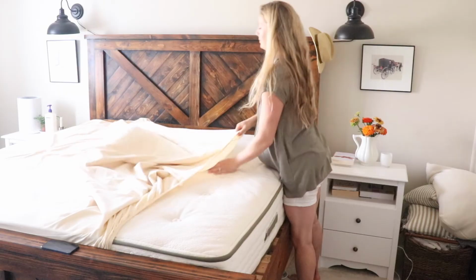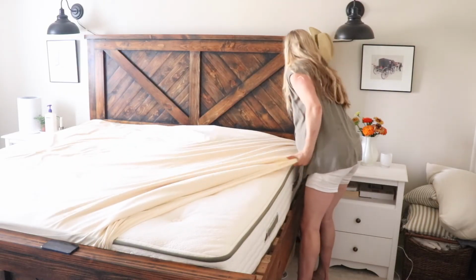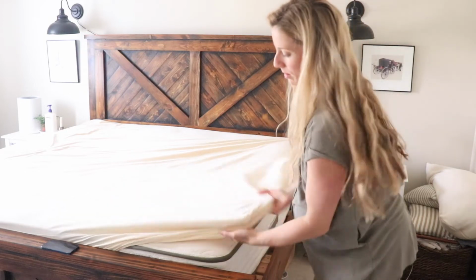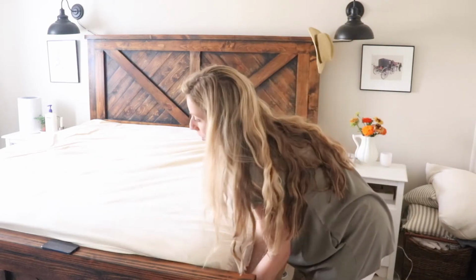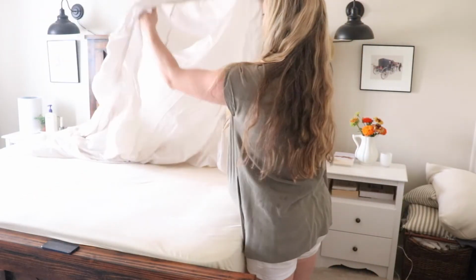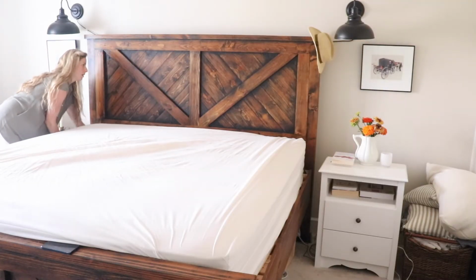So my first layer is, of course, my mattress. Second layer is my regular mattress protector. This is a waterproof, water resistant one, but there's no plastic in it, so that's why it's not as good. But I don't want plastic because I don't want to sleep on top of plastic on a daily basis anyway. So then I have our nice organic cotton Coyuchi bed sheets.